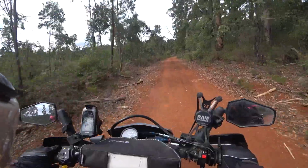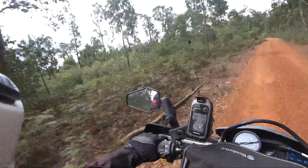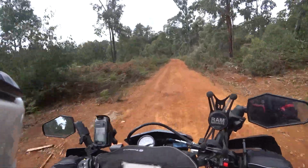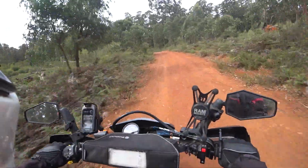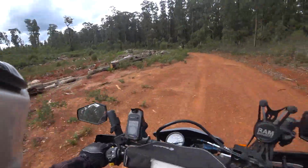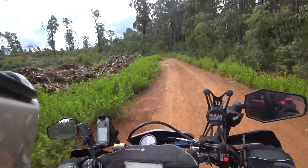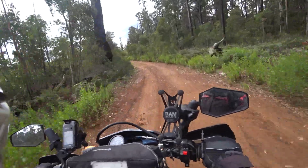So they do a bit of wood cutting in here as well, which I think is disappointing. It's a nice area and they're chopping all these trees down. Look at that. Now that's the problem, we need wood. Gosh, look at the new growth on the side of the track here, unreal.